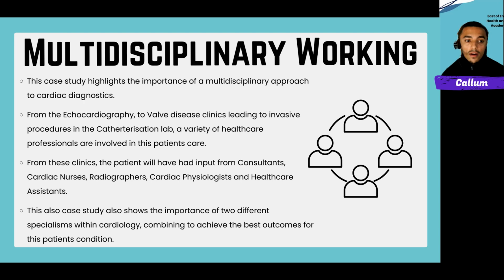A variety of healthcare professionals are involved in the patient's care. So from these clinics, the patient would have had input from the consultants, cardiac nurses, radiographers when working in the cath labs, cardiac physiologists like myself, and all the healthcare assistants that help prepare patients for procedures such as this. And as I mentioned, this case study shows the importance of two different specialisms within cardiology combining to achieve the best possible outcomes for the patient's condition.